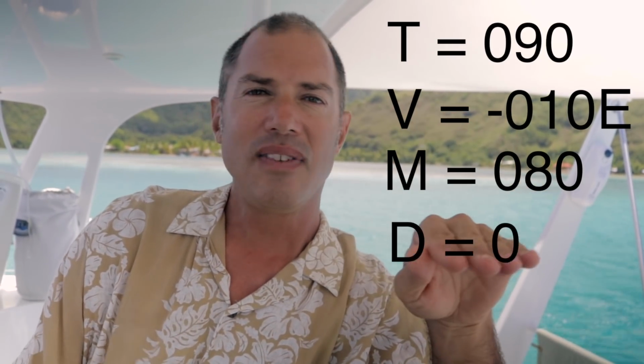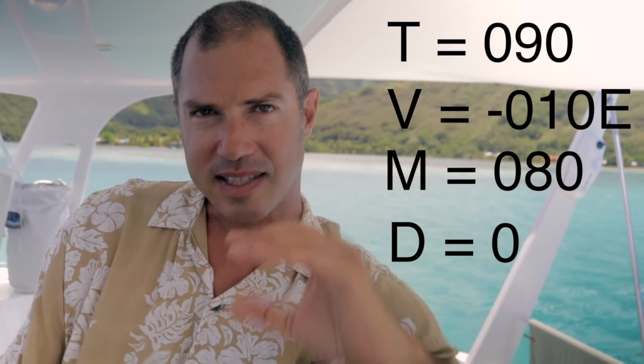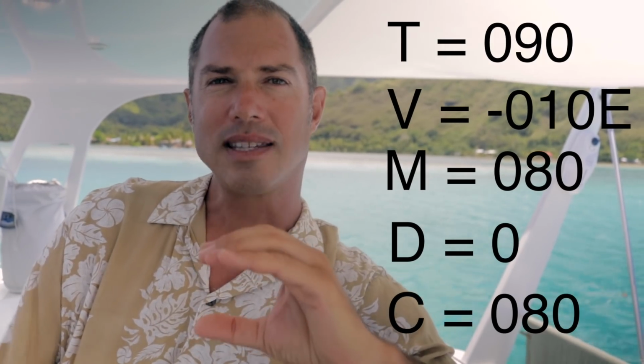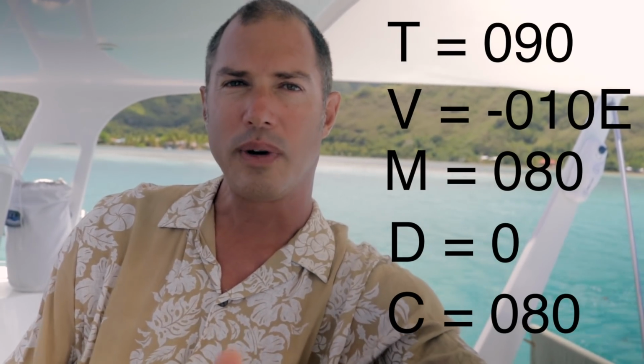We've eliminated deviation for all practical purposes, as you can see in the video. And then C is compass, so in this case, your compass heading would be 080 if you have a 10-degree east variation and you want to steer 090, or due east true heading. The easy real world way to do this is you just set everything to magnetic, or follow waypoints on a chart plotter or something like that. If you're looking at a chart plotter, you could be navigating towards magnetic or true.